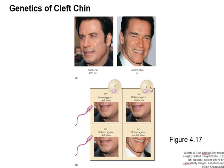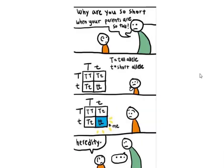So this mother is called a carrier because she has a dominant and a recessive, and this dad is a carrier. Now in this case, again, the 2 recessives get together and it makes something that is not life-threatening or in any way dangerous to us. And here's a cartoon I found that kind of illustrates what's going on.